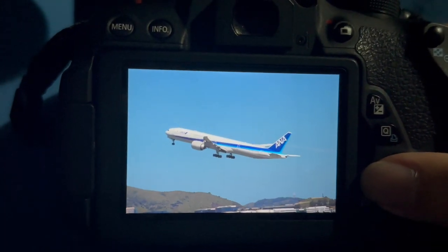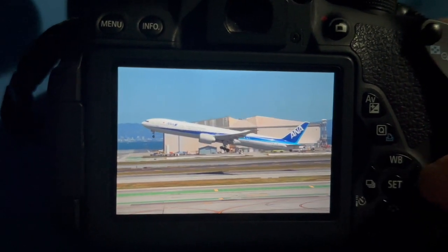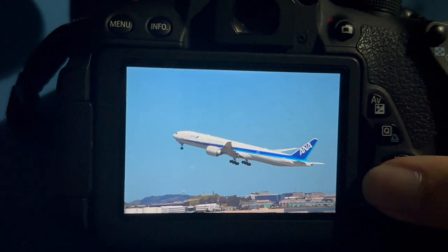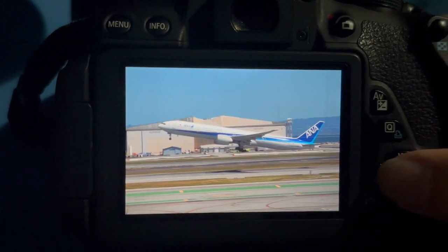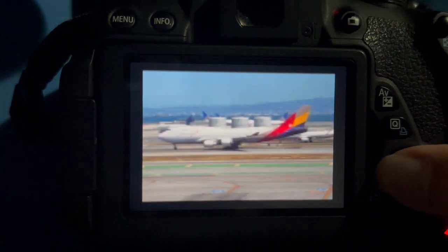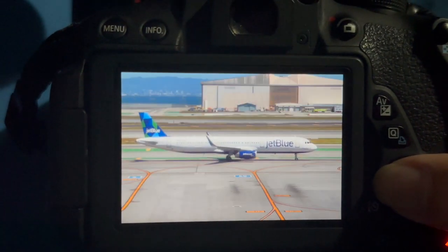And here's the ANA 777. She has departed for Narita. Got a very nice shot. I do want to make sure I have a good ANA photo for JP, so I'm trying to look for the best ANA photo, but unfortunately I don't think I got a good ANA photo for today.